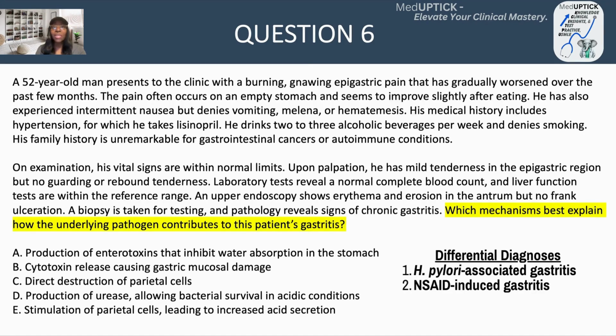Number 2, NSAID-induced gastritis. This would have been a probable diagnosis if the patient had been taking aspirin or ibuprofen. However, he is not. Number 3, autoimmune gastritis. This is less likely due to no evidence of B12 deficiency, achlorhydria, or autoimmune conditions.